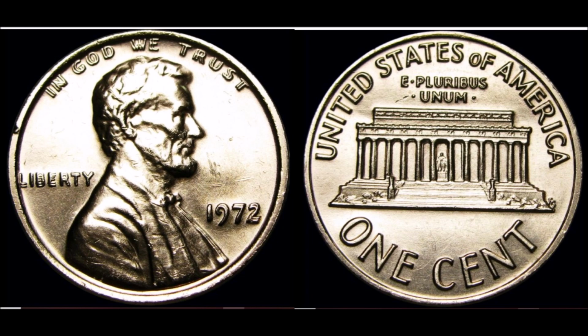So again, an extremely valuable coin in all grades. This one right here, no exception. Okay, along with all the other double die variants of 1972. As a matter of fact, I'll be talking about one or two other ones on the list. So that's that one right there.